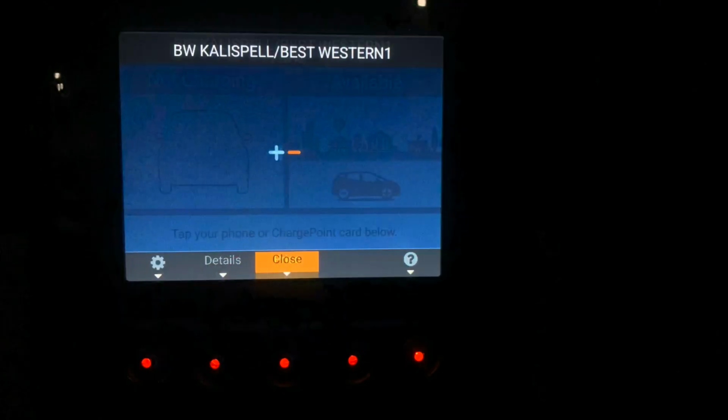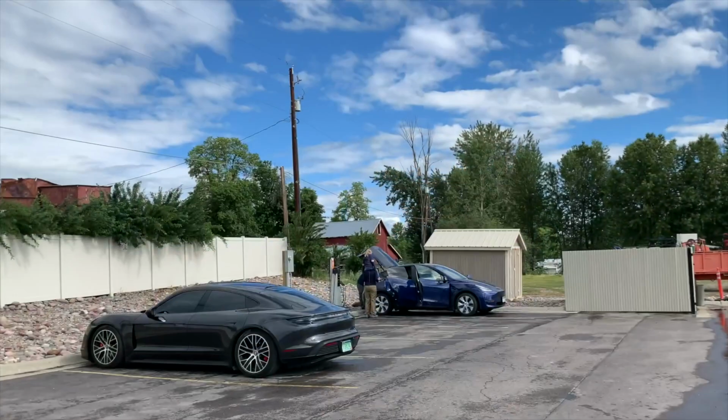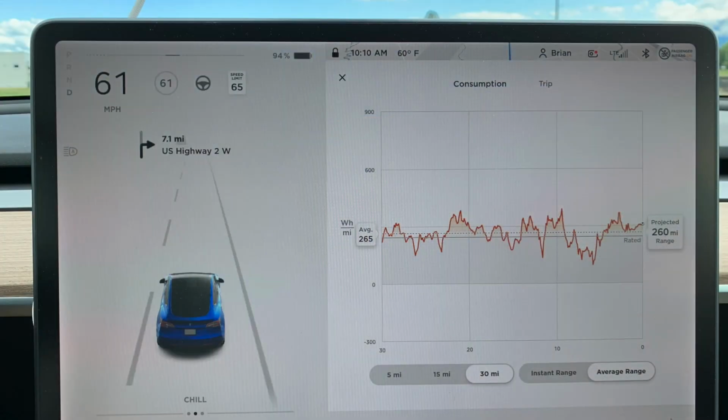At 3 a.m., I got up and pulled the car off the charger, and then back to bed. In the morning, the chargers were empty, so we topped up a bit more as we packed up and hit the road to Glacier.